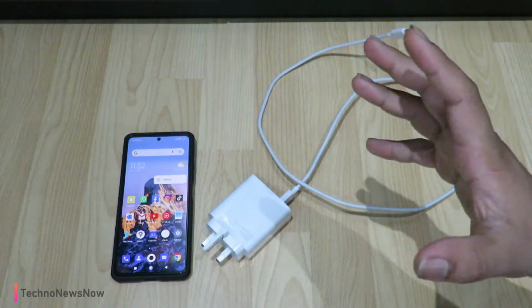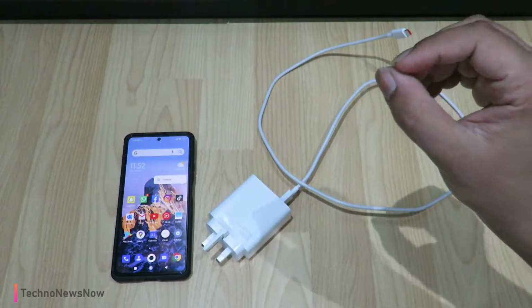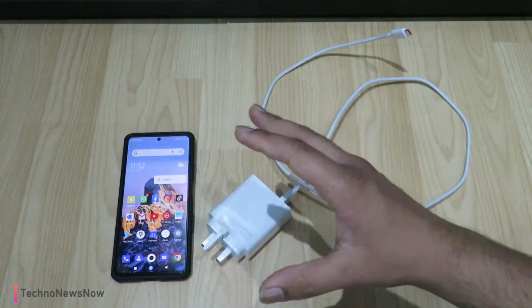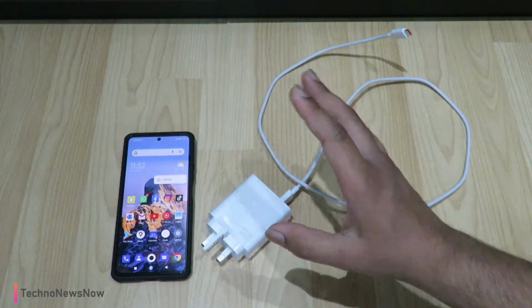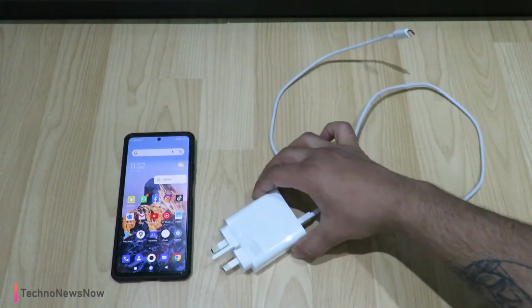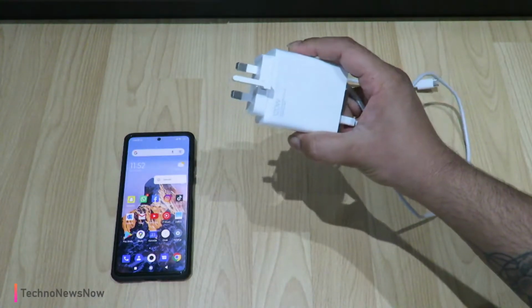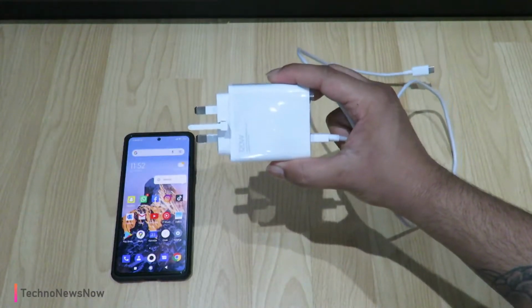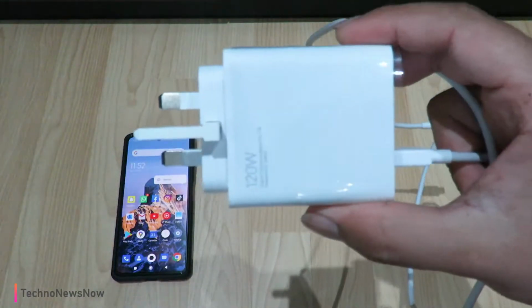Now, I know there are so many videos out there on YouTube of the 120 watt fast charger that Xiaomi has. This is the fastest charging phone in the world right now, and it's made by Xiaomi. I believe the Redmi Note 10, or was it the Redmi Note 11, has it as well now. I'm not too sure, but Xiaomi are implementing their 120 watt fast charger on the other phones as well.